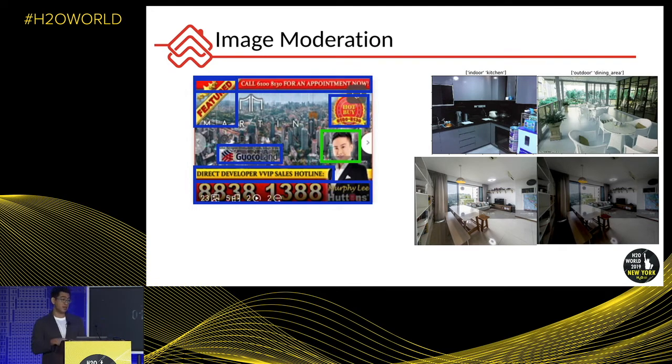Second, we do object detection to localize some of these objects, plus some other objects specific to properties, like sofas, etc. We do this to know where exactly and how much of an area is being covered by these faces and all these overlays on the images. Thirdly, we do scene detection, whether the image is of an indoor kitchen or an outdoor dining area. We do this so that we can understand the coverage of the unit by the images. That is, do we have images of all the bedrooms that are mentioned in the listing or not?